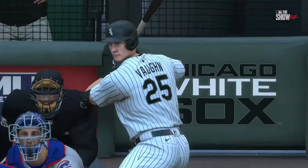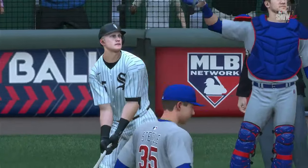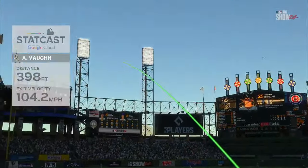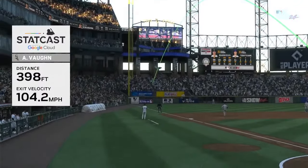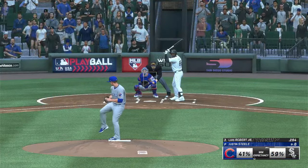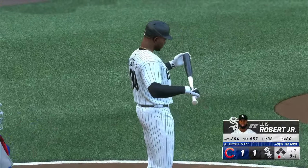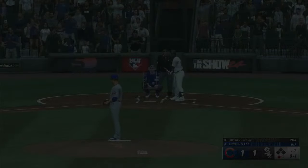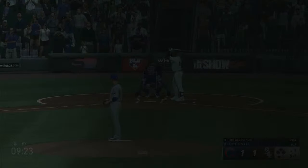Blow a high fastball by him, but he was ready for it. Look at how quickly he jumped on that pitch. So it's all tied up thanks to the home run. Luis Robert now. Late there, strike one. Part of the order coming through now, and with one home run already in this inning, they're definitely looking to do some more damage. One out, bases empty.